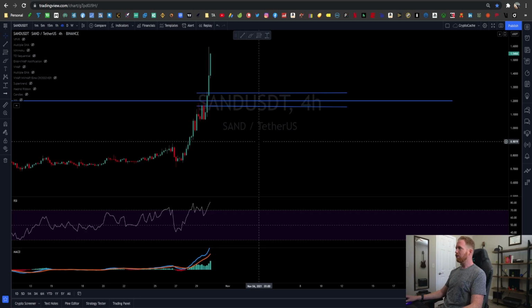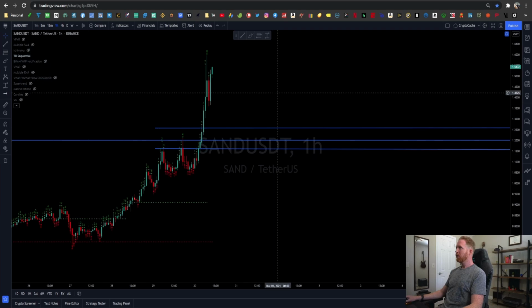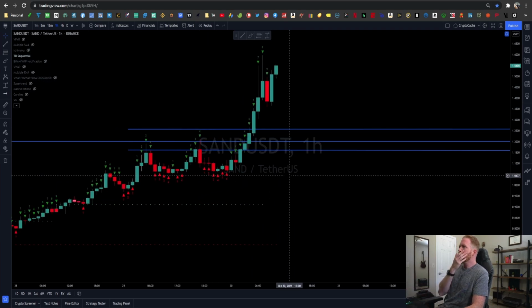Let's also note on the 1-hour chart, let's see where we're at for TD sequential. We were at a 9, actually we're a little bit over time. So here's something to note with TD sequential. If you're new to the channel or just in general, TD sequential is a really cool sequence of numbers. Whenever you hit a 9, it's supposed to reset and either go sideways or retrace. Oftentimes, it doesn't go much higher than that.